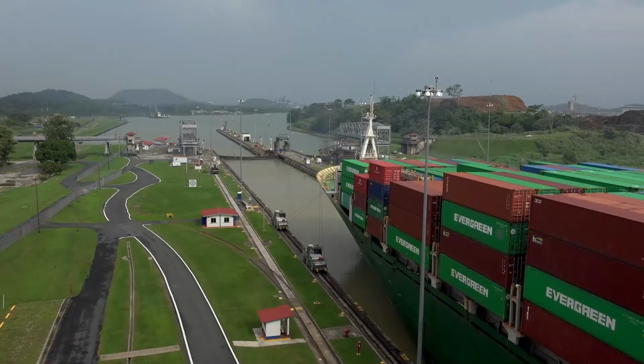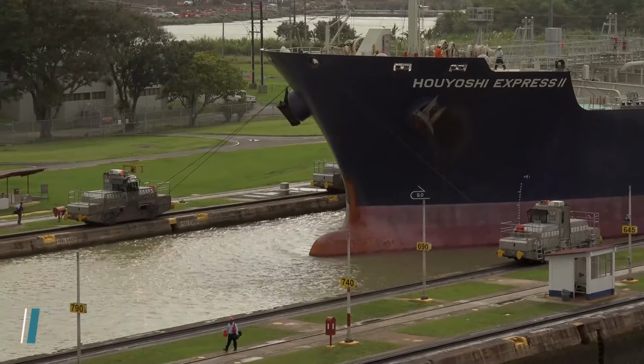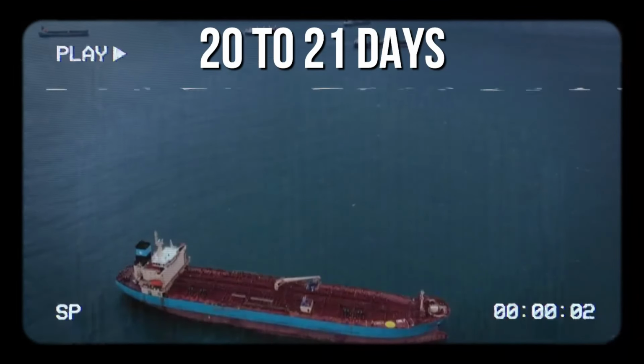The second, more acceptable option would be to use the Panama Canal, as the majority of the businesses use it. However, the catch is that this 50-mile canal is facing a major drought that has slashed its ship crossing by 36%. The precious Panama manages 6% of the world trade and right now is heavily crowded with vessels in the waiting line for 20 to 21 days.